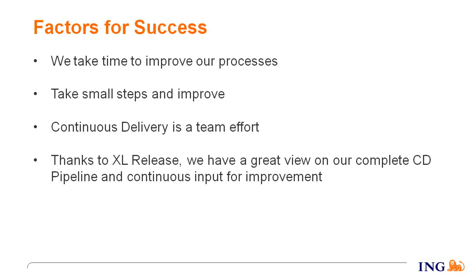So time for improvement is crucial, and also the small steps. So don't have the illusion that you can build up the whole continuous delivery pipeline up front, or have the idea that you can start automating everything until 100% and then move towards the next phase. Do it step by step. And also see it as a team effort. Continuous delivery is not something of one operations engineer or one specialist, but really try to make it a team effort so that everybody understands it at least, but also that everybody adds value towards continuous delivery. So a couple of guys are maintaining one tool and the other ones are maintaining the other part of the continuous delivery pipeline.